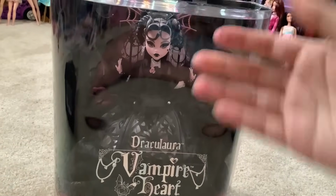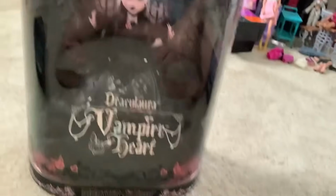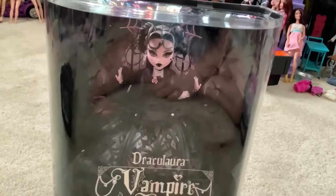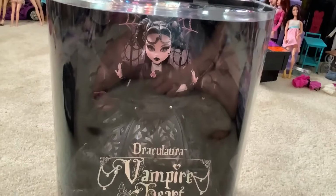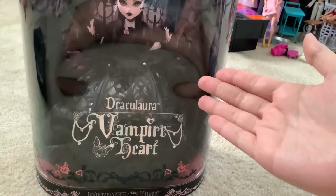This is my mom's. So, as you guys know, sometimes my mom and I order dolls together, which means we ordered 2 Vampire Heart Draculauras, one for her and one for me. My mom tends to keep her dolls in the box, so this perfect condition one is a perfect candidate for the in-box collection. But what about my own, you may ask?